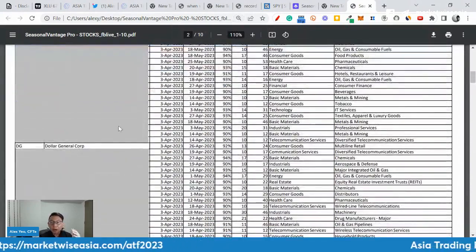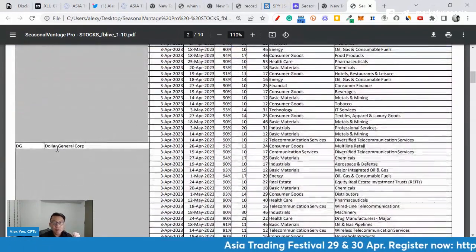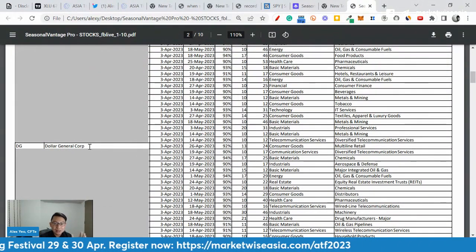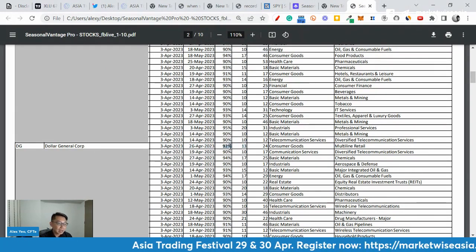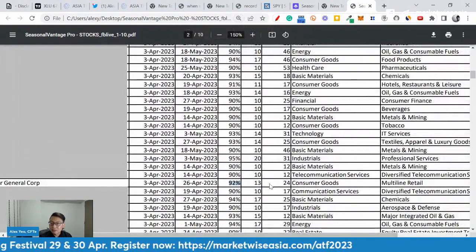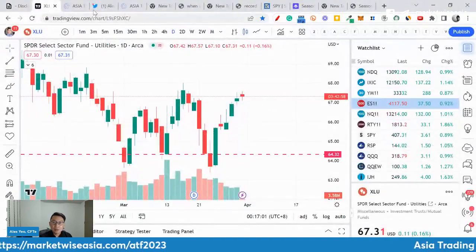This is also part of the content, which means that in April, you can focus on some of these stocks. For example, DG, Dollar General Corp, which is like the Daiso, a cheap value store. This is a consumer goods retail sector. The best period is 3rd April to 26th of April. For the past 13 years, 92% of the time it is positive under consumer durables. So let's go to the chart right now.